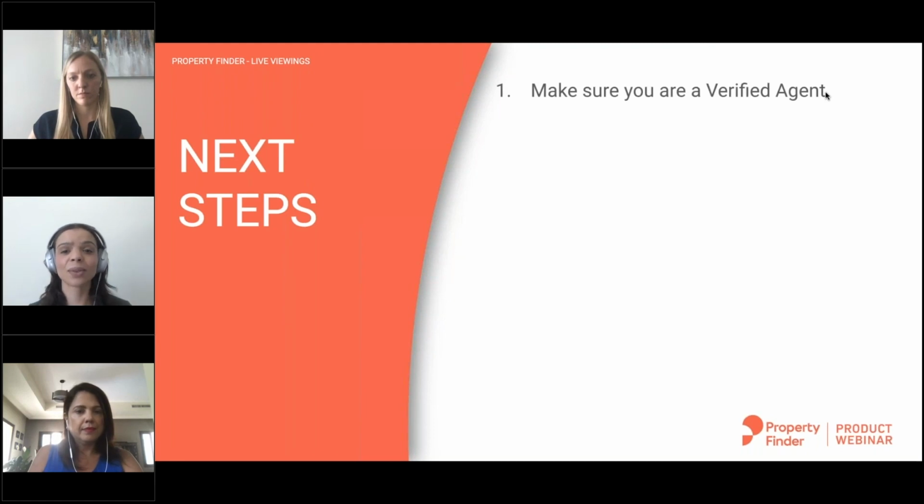Okay, so please, if you're not already, I know a lot of you are, please make sure you're a verified Property Finder agent, and Emily mentioned earlier how to do that. It's all about updating your profile in Manager. Please also take the opportunity to download Lead Tracker if you haven't already. The feature won't be enabled yet, but this will allow you to make use of the feature as soon as we do enable it for you.